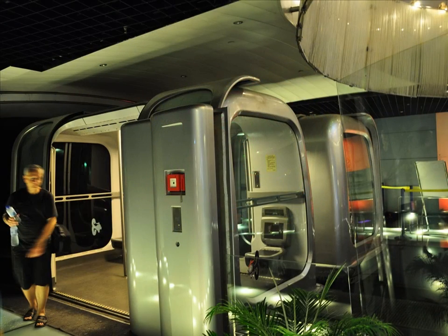The so-called sightseeing tunnel goes under the Huangpu River and connects both sides of Shanghai. You ride through the tunnel in these small cars. The lighting effects were cheesy, but fun. That's me a bit blurry in the photo.